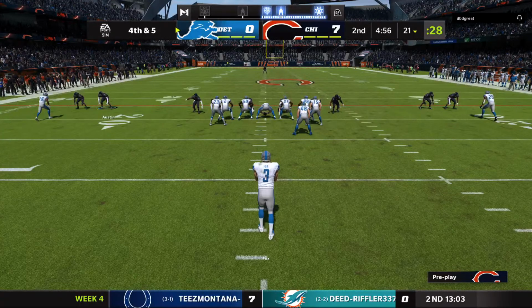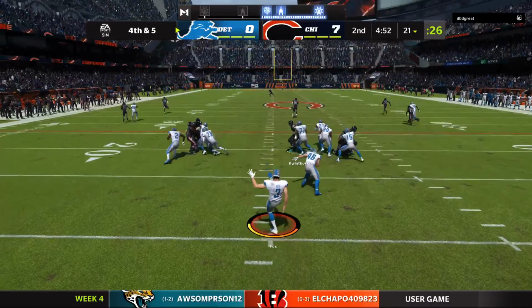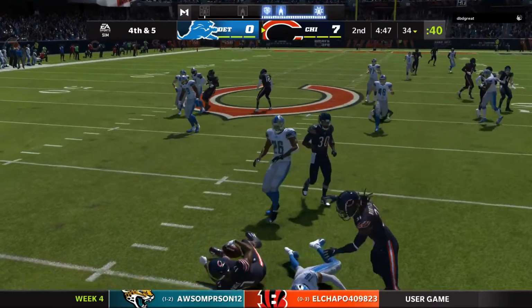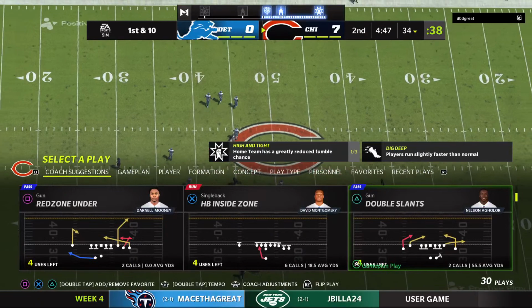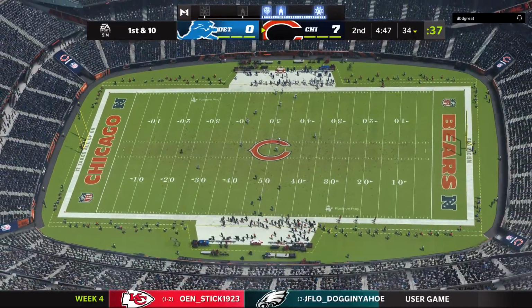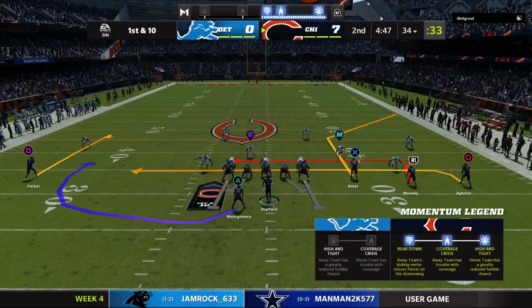On 4th down, Jack Fox on to punt for Detroit. And last week in the loss, 5 punts as he gets this one away. So a change of possession here on the punt, and the Bears take over. At the line, prepping for their next drive, the Bears offense.